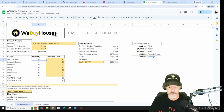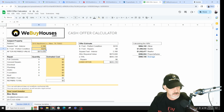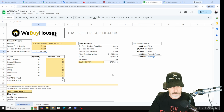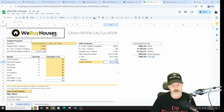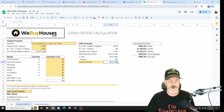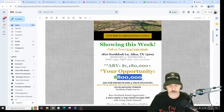I really do like the Property Radar. And if you look at these, a million, almost $1 million. I think it's closer to $1 million. And let's just say, if we went up to 320 a square foot, a little over $1 million, then at the 70% discount factor, we could pay $700,000 for it. So you can kind of see the problem that we have here. It's a great property. It's just probably not an investor deal at 800.